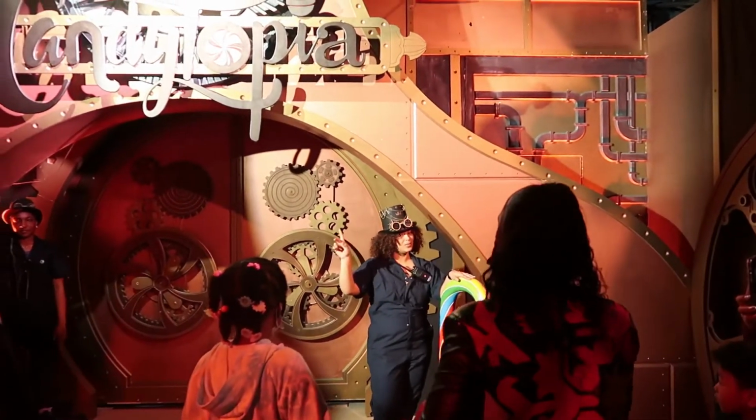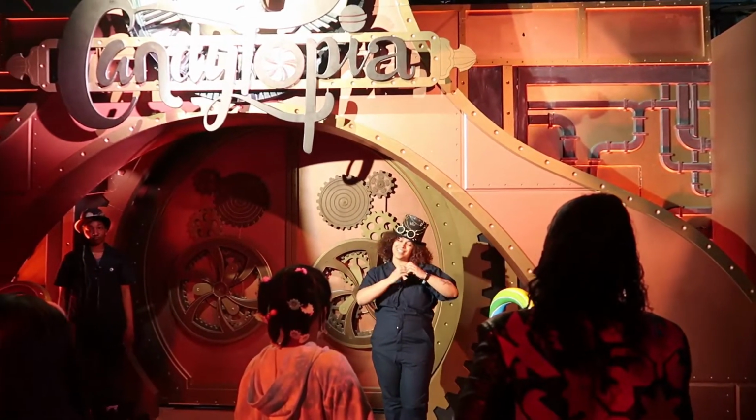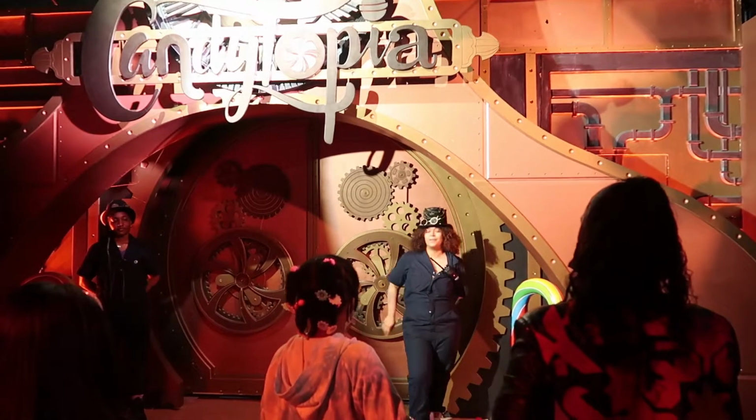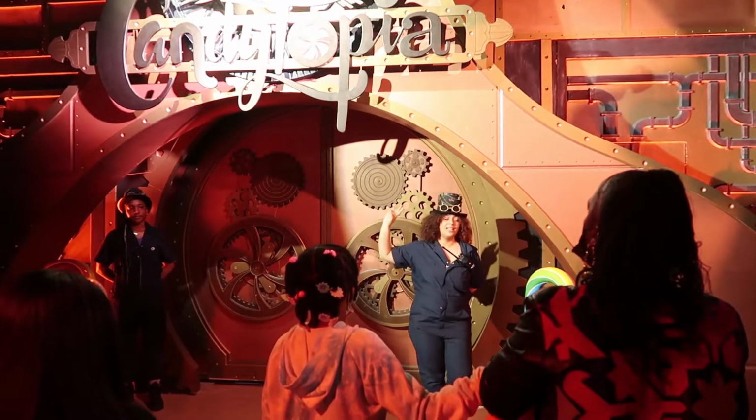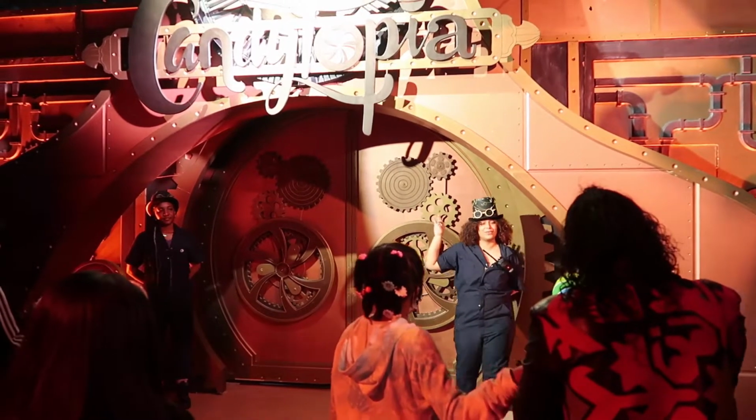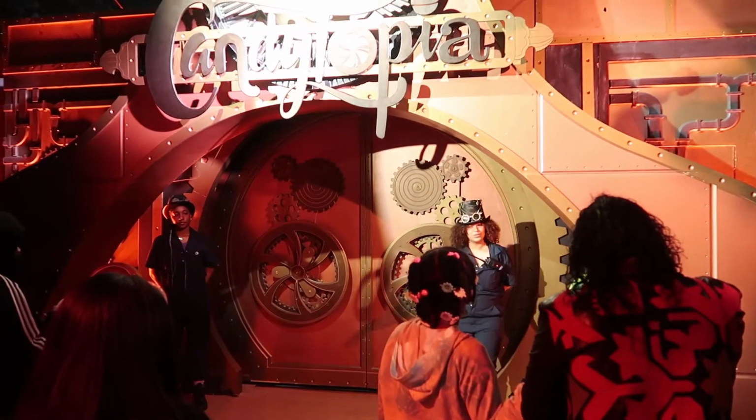Candy has feelings too. Further, please do not attempt to lift, eat, or bite any of the displays. They are currently the same as shellac in commonly made suits. And also, you know.